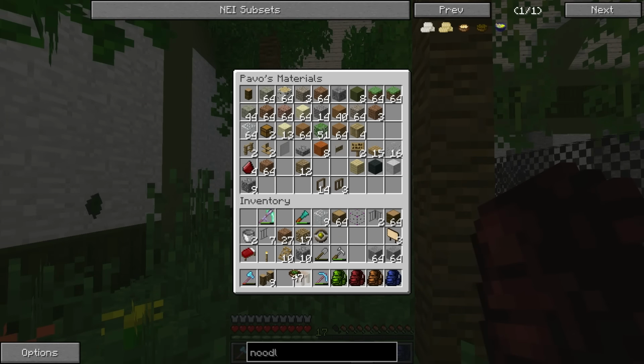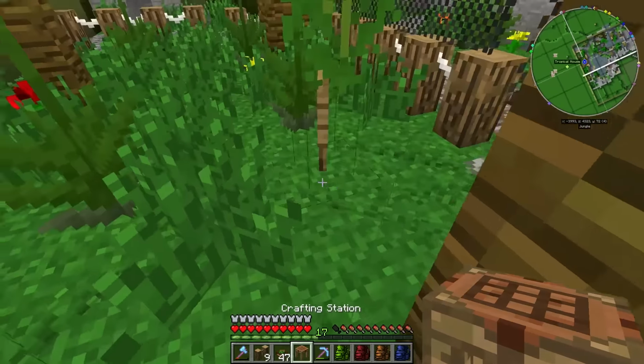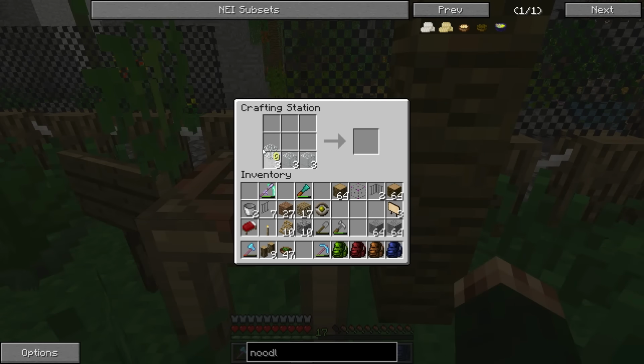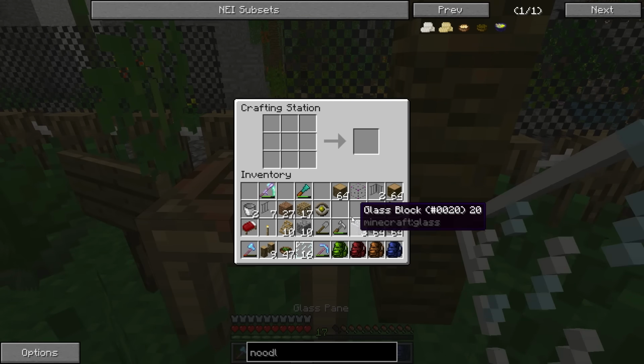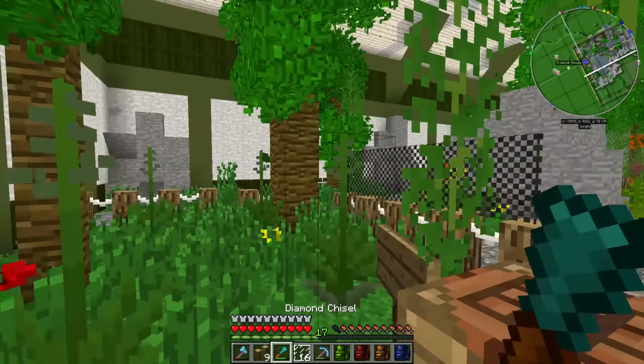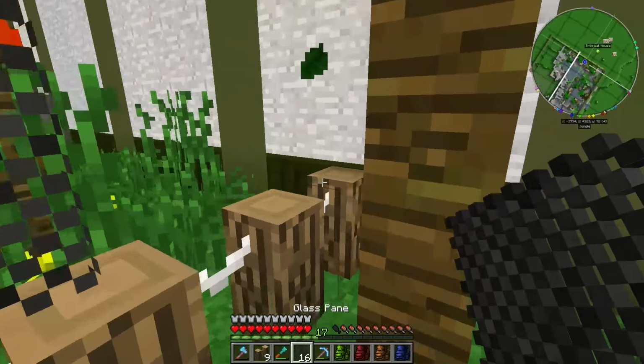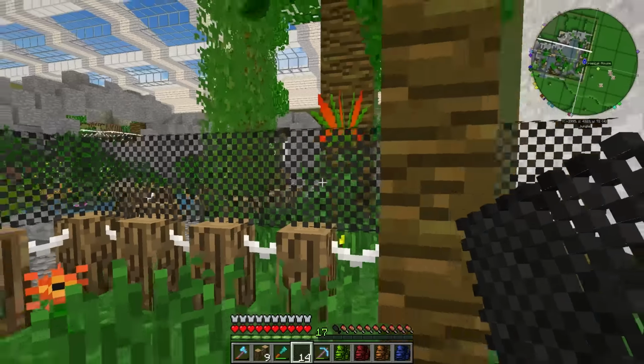Let's just pop some of these in a crafting table. I can always use the rest for the exhibit windows up there. So we need 16 of these. And we'll grab the chisel. And we'll pop these back in and we'll get some more of this. Yeah, I think this is looking good. I think this is looking pretty. Yeah, like that. Not too bad.